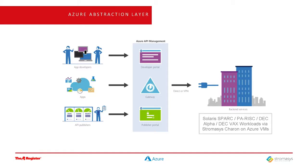And so the thinking here is that there are some powerful tools that Azure has in the cloud, such as Azure API Management and the API Management Gateway, which allow you to create an abstraction layer where you can create your own API endpoints with your own rules, your own security, your own token management. That could then talk into, for example, custom code running on a Solaris SPARC environment. If you're able to expose those endpoints, it is possible in theory to expose those to the Azure API Management Gateway, and then create modern applications used by users.